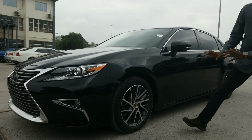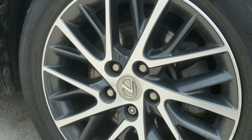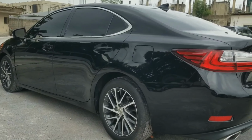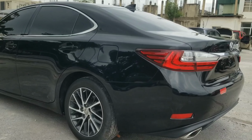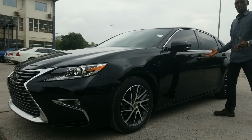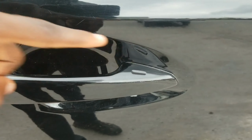Coming to the side, if we notice here, this vehicle is sitting on a 17-inch alloy wheel with black and chrome finish all around it to just give it that luxury feel. From the exterior, it does have a subtle design. It doesn't look very shouty. And we also have this solid door handle: each time you put your hand in, the vehicle unlocks when you have your key with you. And if you push this button, the vehicle stays locked.